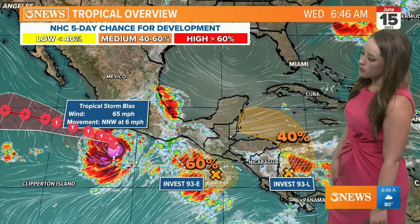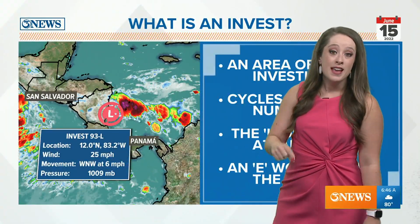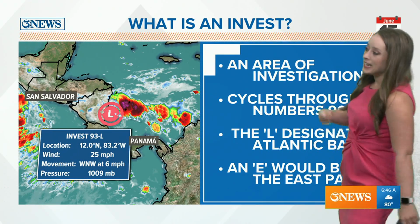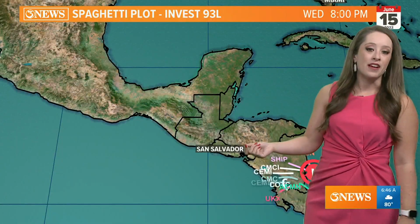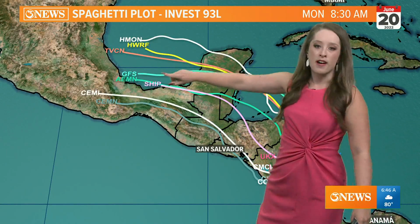But it's right here in the Caribbean Sea where we're expecting the potential for development to a tropical depression or a tropical storm. It's only about a 40% chance at this time. Again, that's what an area of invest is. We are investigating it, and designating that area of invest by the National Hurricane Center starts the modeling process.